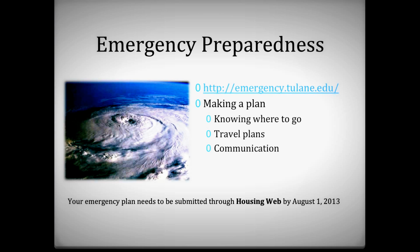You need to submit your emergency plan through Housing Web by August 1st. So that same website you went to pick your roommate and your room assignments, you can also do your emergency preparedness plan.